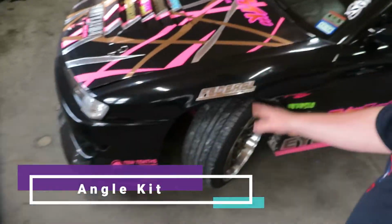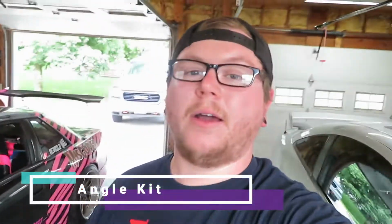Angle kit. Get an angle kit. Just from a little bit of street driving, obviously down south of the border, of course, it's so much easier to modulate and know where the car's going. And I understand where everybody's coming from: you do learn to become a better driver because you're not relying on the angle to bail you out in drift if you tend to over rotate.